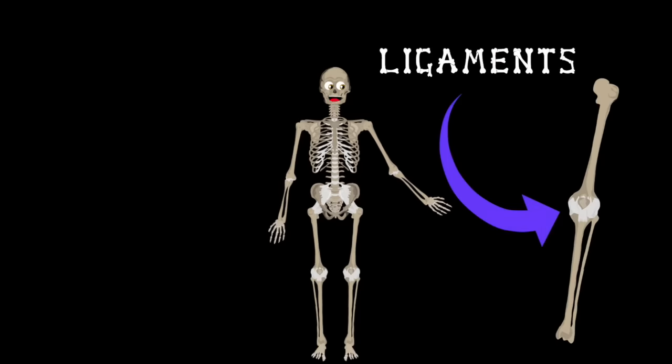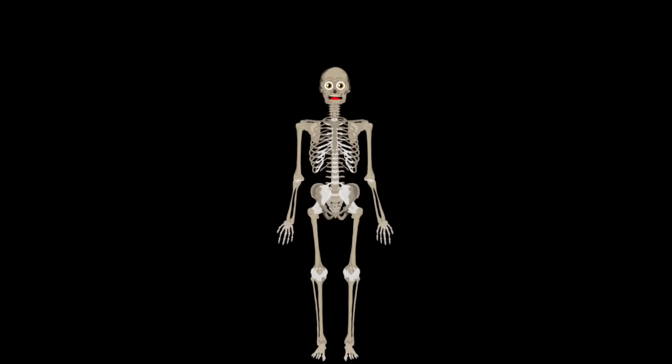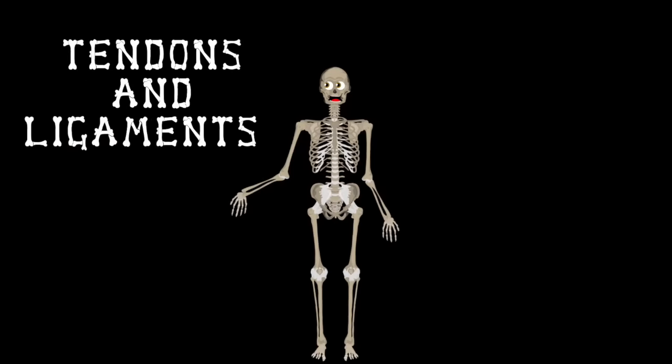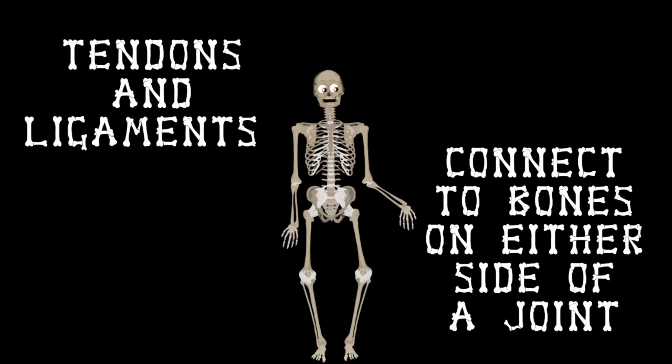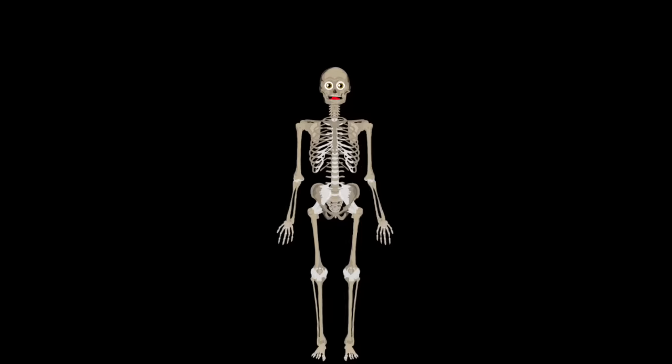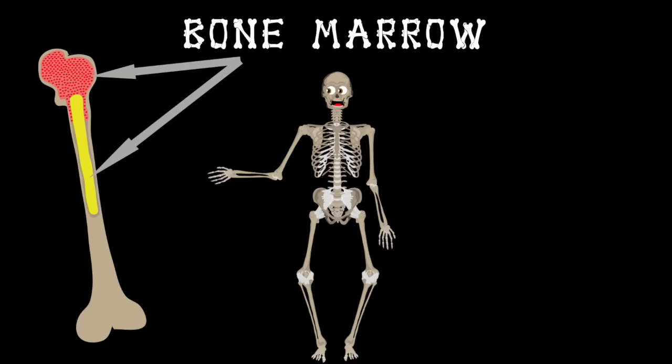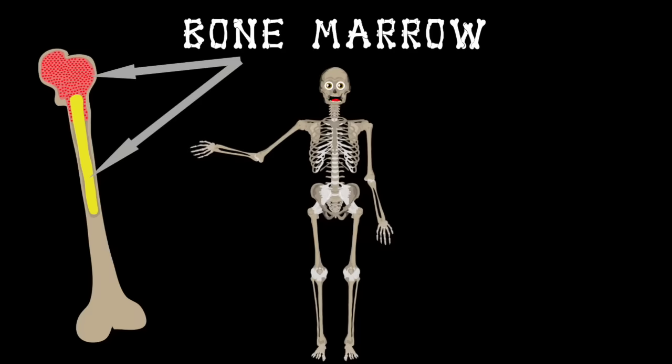Ligaments hold the ends of your bones together. This is true when muscles attach to bone with tendons. Connective tissue. Tendons and ligaments connect to bones on either side of a joint, holding bones together tightly, that is the point. Bone marrow is a soft and spongy tissue found inside some bones.